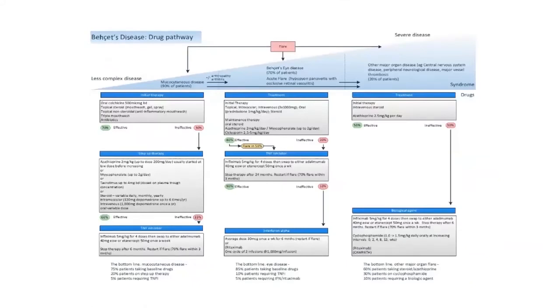Here is our current Behcet's disease drug pathway, which you will be able to find on our National Centre of Excellence website if you Google it. We step up from less complex mucocutaneous disease through ocular to severe systemic disease and pretty much our pathway reflects the EULAR guidance.